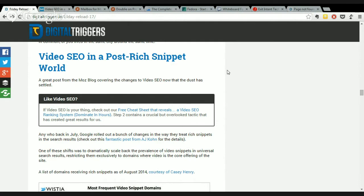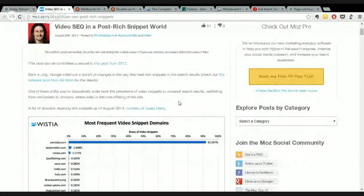Back in July, Google rolled out a bunch of changes in the way they treat rich snippets in the search results. Now there's a fantastic post by AJ Cohn, which I mentioned in the honorable mentions. One of these shifts was to dramatically scale back the prevalence of video snippets in universal search results, restricting them exclusively to domains where video is the core offering of the site.